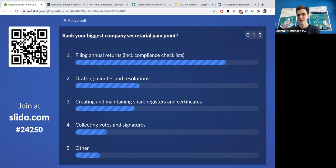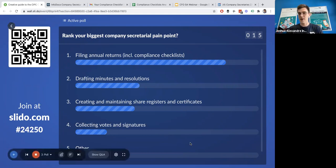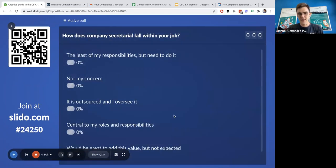This is some really interesting statistics we see here, with annual returns at the top and the compliance checklist as part of that. I guess we shouldn't be surprised. That's why we're here today, to talk about our creative solutions to the compliance checklist. So thank you everyone for answering. That's really valuable information. I've got two more questions for you.